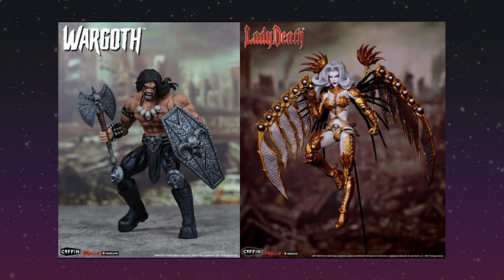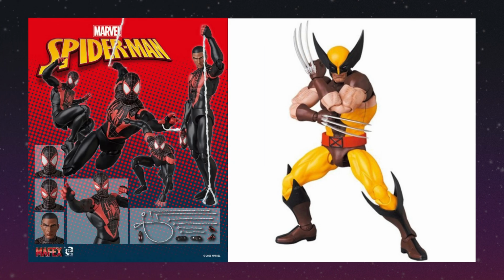So you can get the 3 of them, and then they're going to come out with the other 2 characters later on, supposedly, to finish the team of 5. But really cool. And in some real quick MAFEX news, I want to make this really short because it is just reissues. Reissues have been made for the Ultimate Spider-Man Miles Morales and the brown and yellow suit of Wolverine.